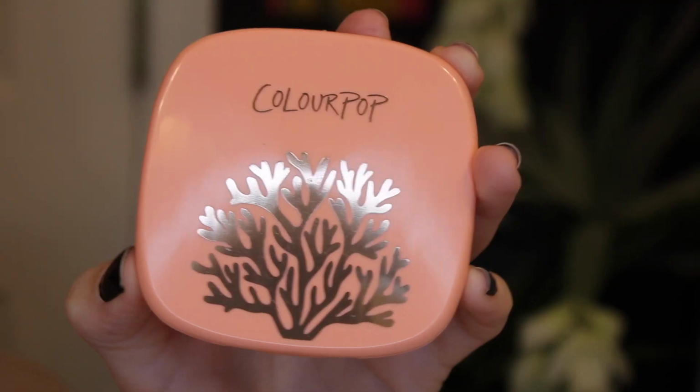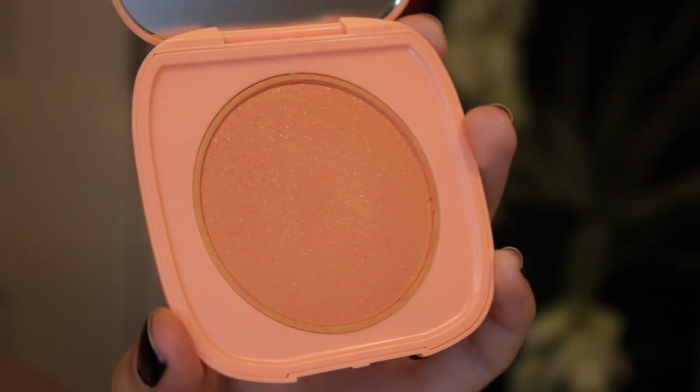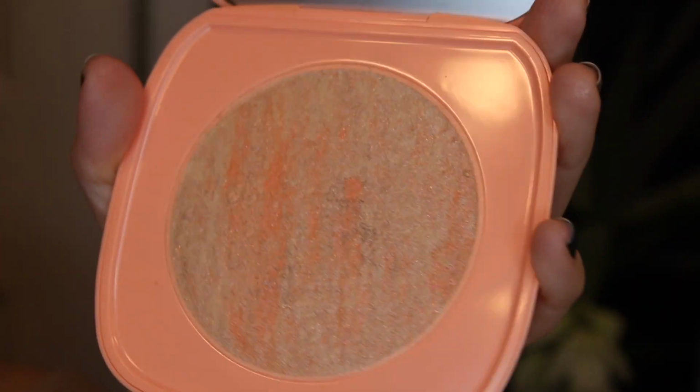The blush retails for $8. It comes in a plastic component and it also has a mirror on it. This is a nice warm toned pinky coral color, obviously, with a little bit of gold glitter in it. The Coastin Super Shock highlighter retails for $10. It comes in this humongous plastic component with a large mirror. It is a nice darker sort of champagne-y color with pink marble in it.